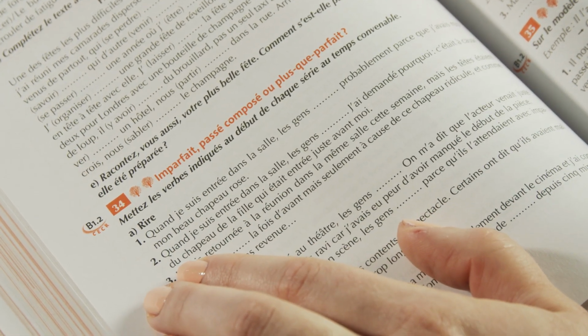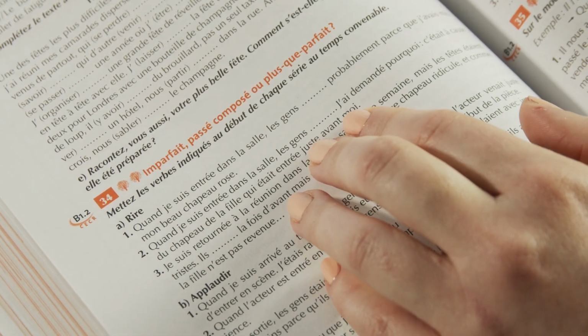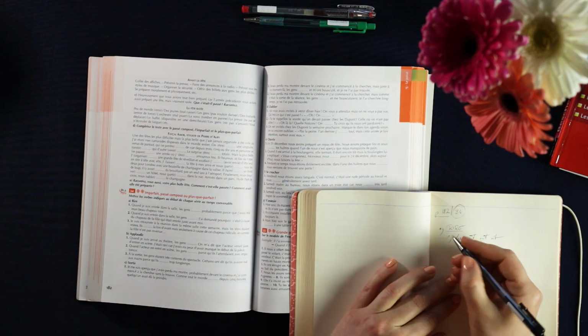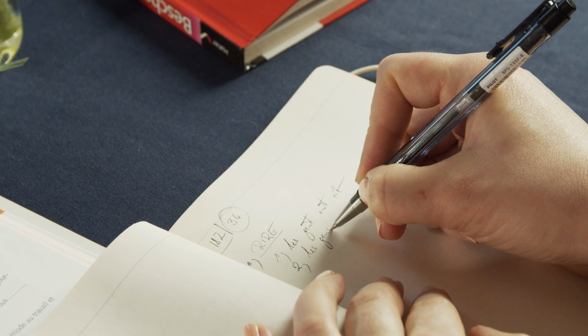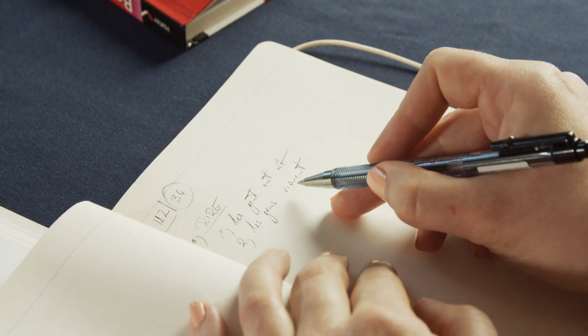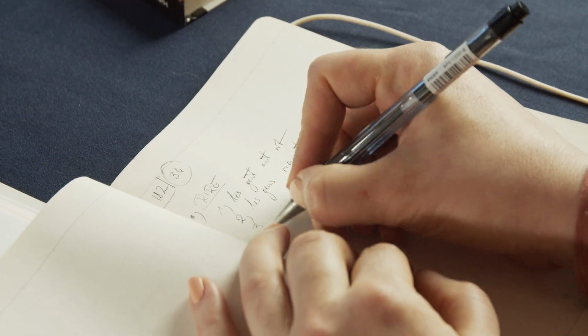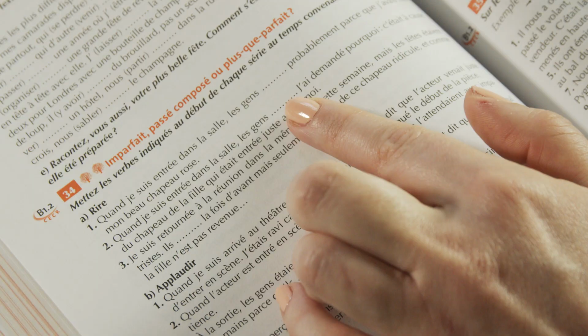Then in the second one, again, someone's entering, but the people are already laughing. So, les gens riaient, third person plural, because the girl with the funny hat entered just before.